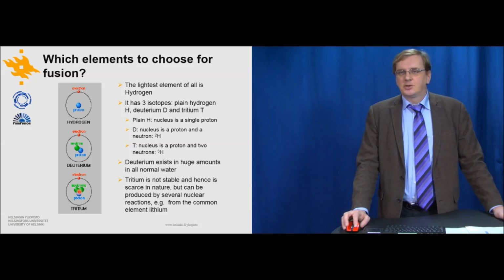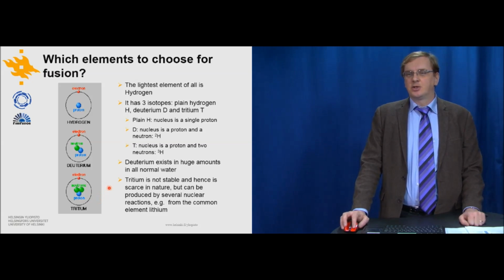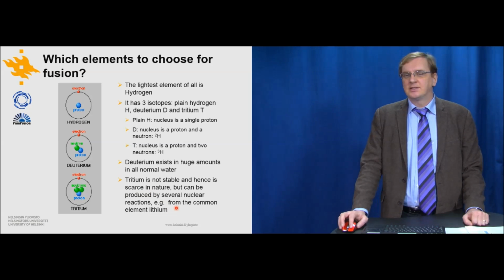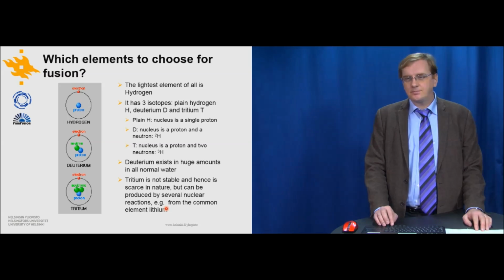Out of these 3 isotopes, deuterium exists in huge amounts; all normal water contains deuterium, so there is no problem in getting deuterium. Tritium is not stable, it decays after a while, and because of that it practically doesn't exist in nature, but it can be produced by several nuclear reactions, for instance from the quite common element lithium.